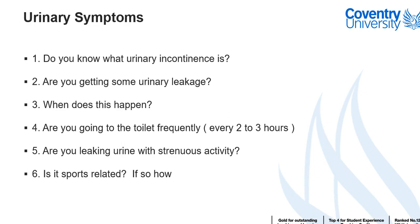So what is urinary incontinence? This is involuntary leakage of urine. If you say to a lot of women, are you getting urinary symptoms? They will say no, even if they are. Any leakage is urinary incontinence. Any leakage is abnormal and should be treated. Is it related to exercise activity, strenuous activity? Is it sports related? Also, are they going to the toilet frequently? They should be able to hold 2 to 3 hours. These women may be going every half an hour, every hour. Or they may be jicking, which is they're going just in case.